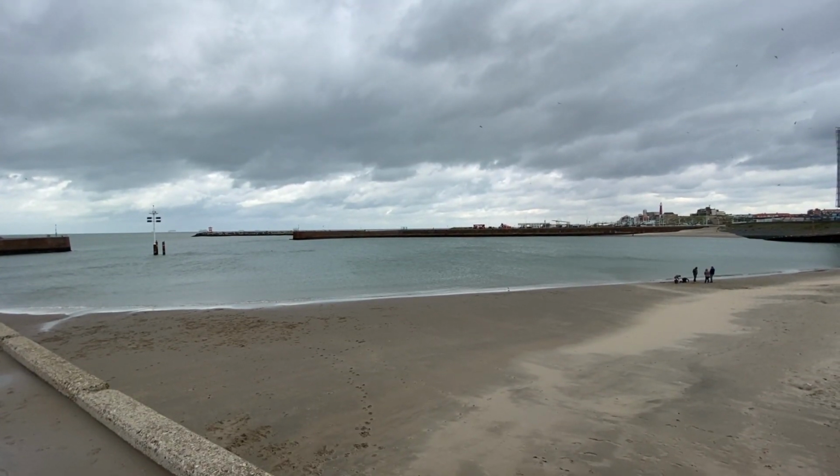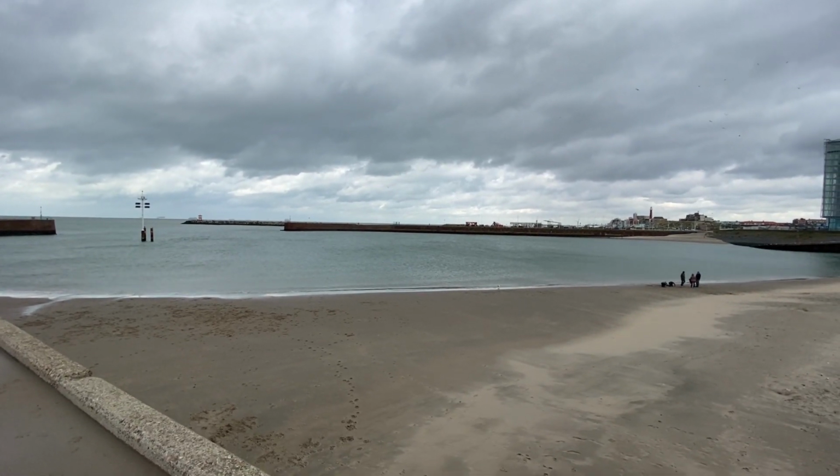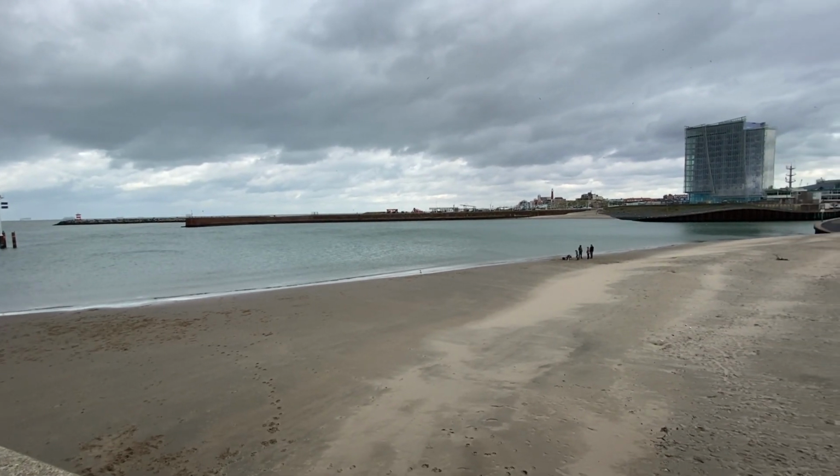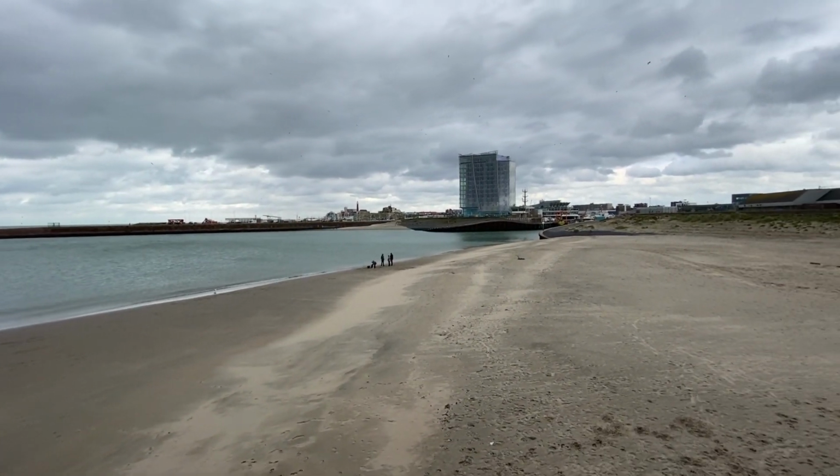This is the entrance, so this is the outer harbor. I'm on my way to the beach. Not this one, but the big one on the other side.